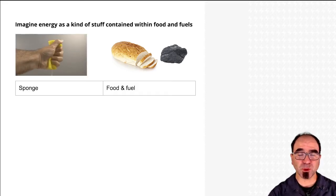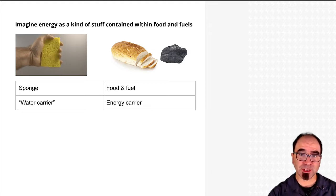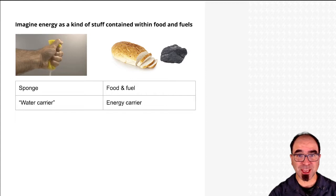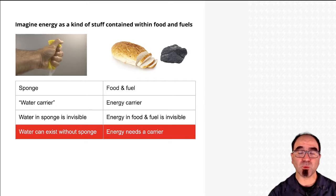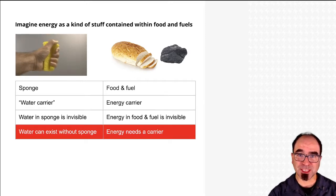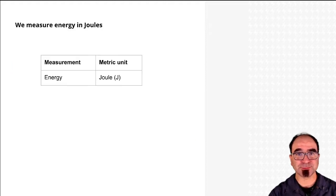Let's use a sponge full of water as an analogy. A wet sponge is a water carrier, similar to how food and fuels are energy carriers. The water in a sponge is invisible, just like the energy in food and fuels is invisible. But while we can squeeze water out of a sponge and it can exist on its own, energy needs a carrier. It can't exist by itself.